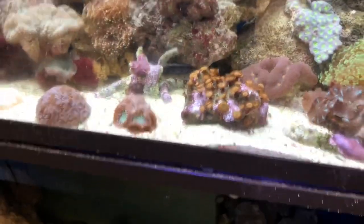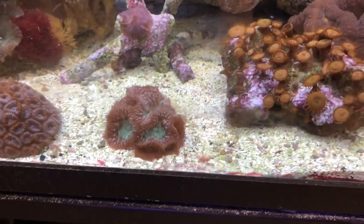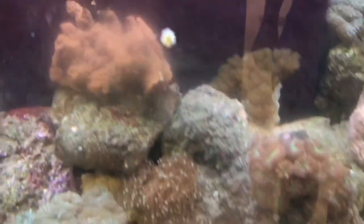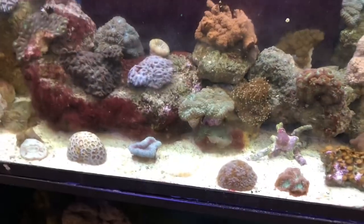We got all the different types. There's the LPS. Bunch of live rock down here too. LPS just means large polyp stony coral. And then you have SPS, which means small polyp stony coral, which are like these two up here. Wow. They're real small polyps. And then you got soft corals. Soft corals don't really have a bone base to them at all, but they still require calcium.